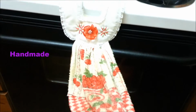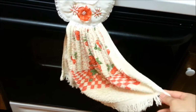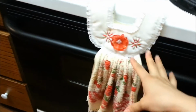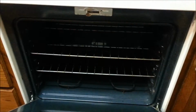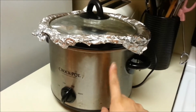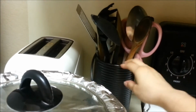And then this, which my mom gave to me, is homemade. I always like to keep a little rag in our oven so we can dry our hands, so we're not using up a lot of paper towels. And then it's just my oven. I rarely use it, so it's clean. And here I just have my crock pot, and I'm cooking some pork meat in there, and then my spoons in here.